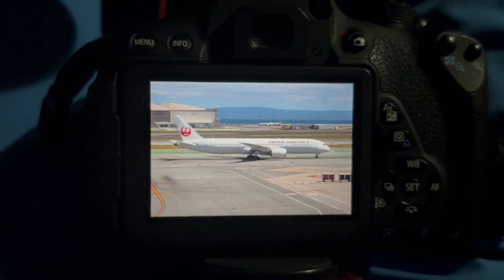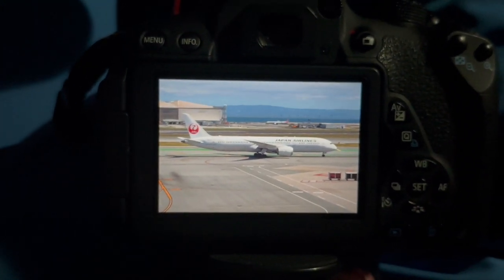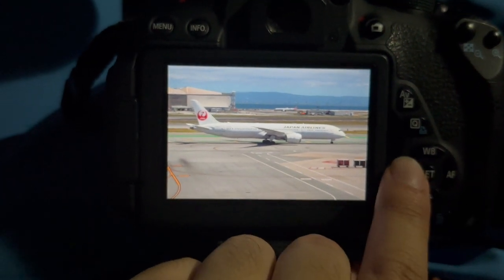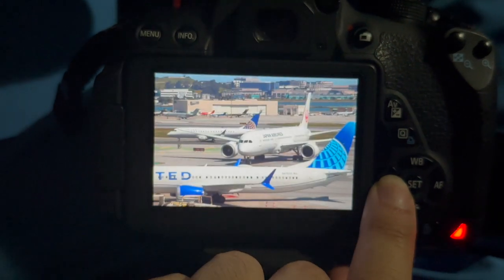This is when she arrived from Narita. I think it was Narita, I'm guessing, because I think the 777 might be Haneda's and the Dreamliners would be Narita's. So here's another Delta A321neo.